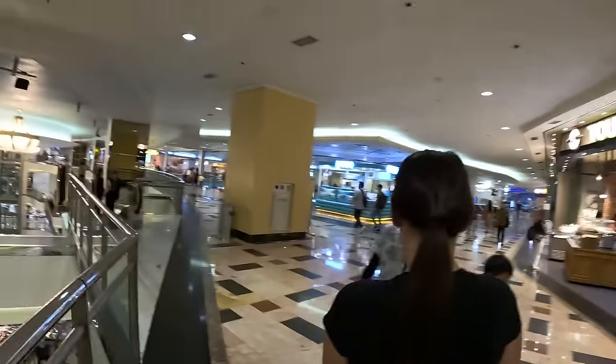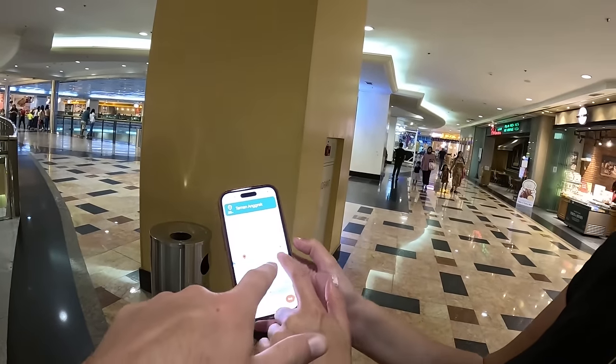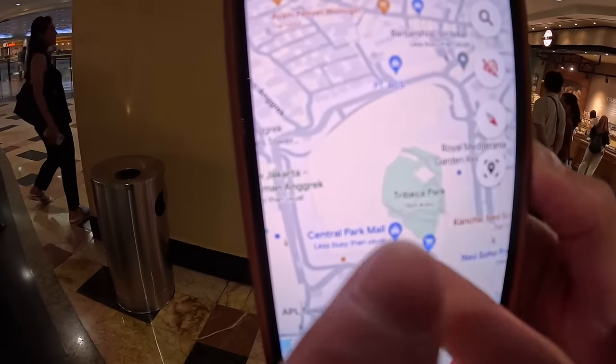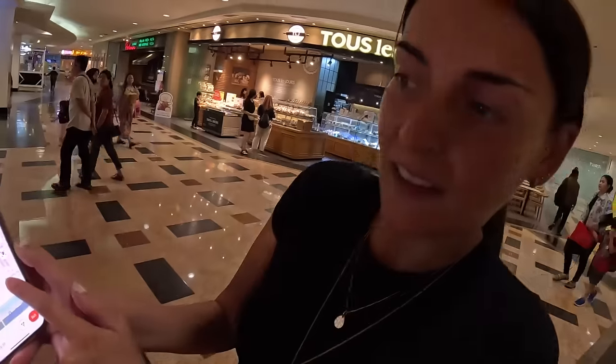Right, so that was actually really cool, and we decided we're going to go to Central Park Mall, which is just next door. I'm not entirely sure how to get there, to be honest. We've just been told by another person it's a place to go, and there's actually a park inside the mall, a green bit, so we're going to head there now, try and find our way, and hopefully it's even better than this one. Central Park Mall is right next door, so we're here. Tribeca Park looks like it's in the middle of the mall, but that'd be interesting to see. Let's go and find out.